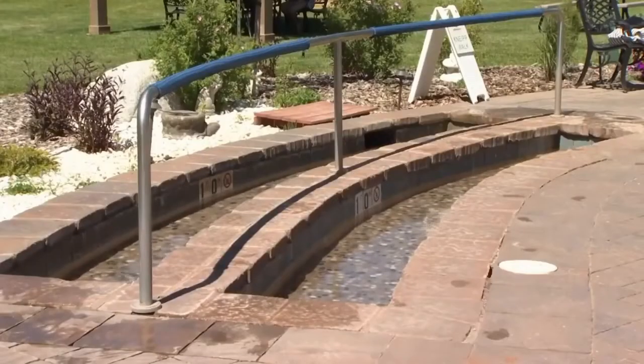They're also the only hot springs that has a Kneipp walk in the country. One side's hot and one side's cold. There's river rock on the bottom. As you walk from hot to cold, it does what's called pleasant thermal shock.